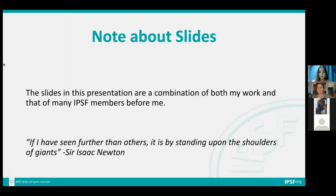Just a quick note about the slides. I just wanted to give credit. So several of these slides in here came from various members of IPSF. They've kind of been passed down over time. And I felt it was only right to kind of give them kudos for that.